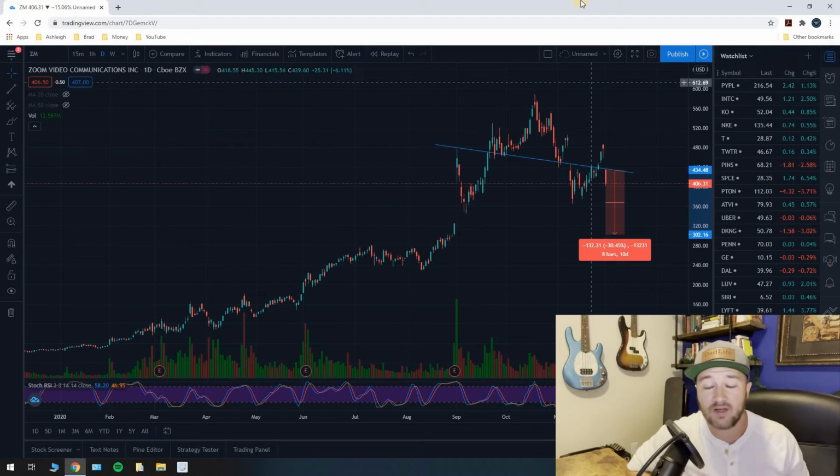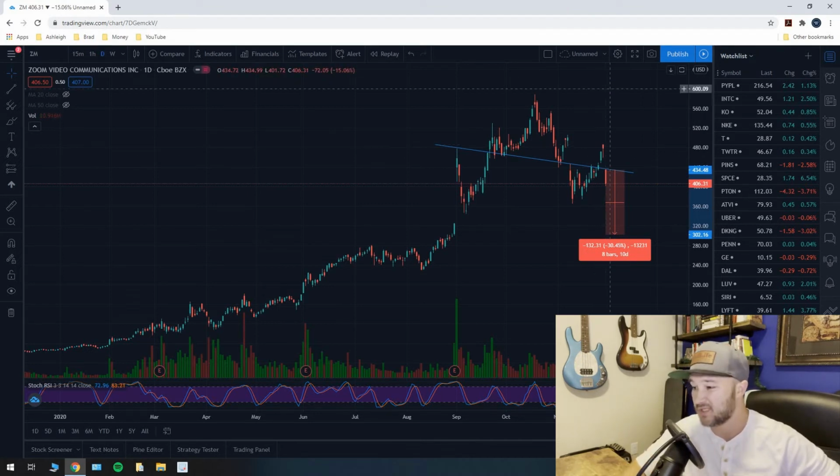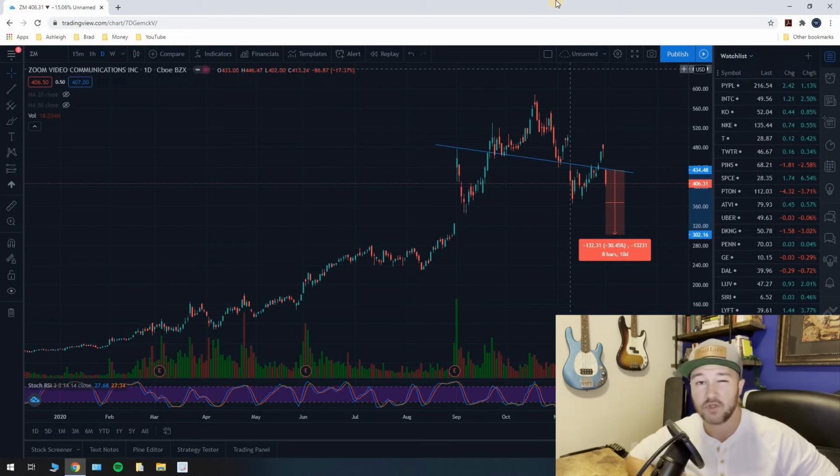That's a 25 to 30% decline over the next probably month or two, maybe three. You're talking about a 25 to 30% decline over the next 2 to 3 months. So absolutely massive price target here for Zoom. Monster crash possibly happening over the next couple of months if this chart pattern continues to play out.